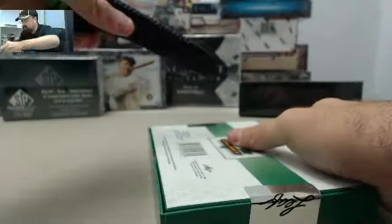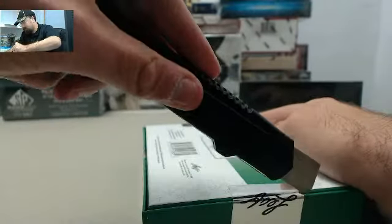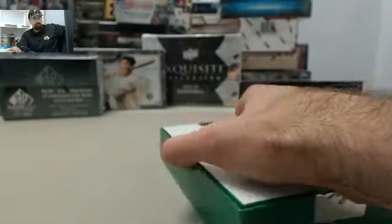And gotta run a razor here. That's why the box wasn't opening. First box of the Valiant that I've opened here in the break room.